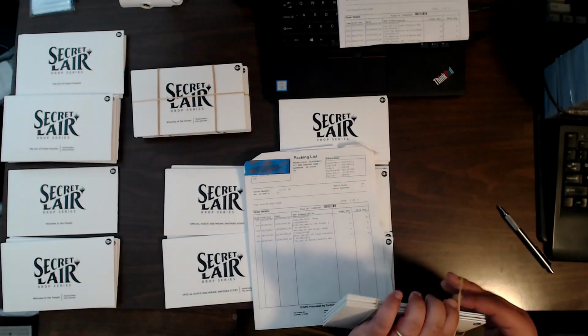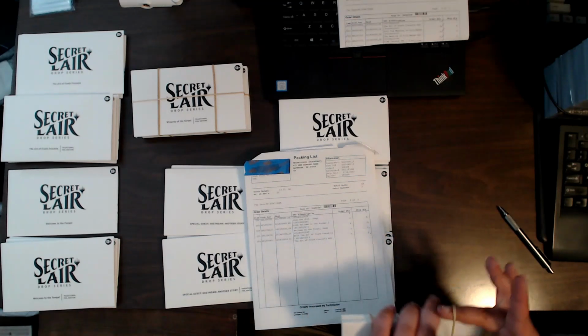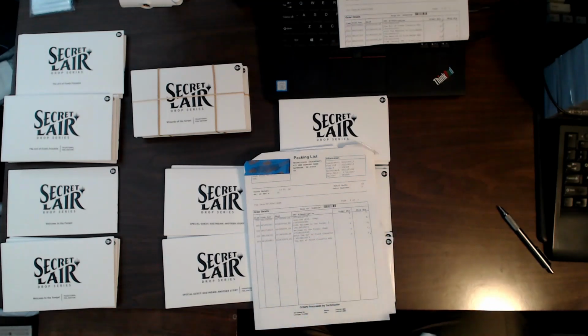Then we get to the big ones, which I may have to run and get more rubber bands, because I think I only have 2 sets of the big rubber bands here in my office. I think I have the rest in the magic room.